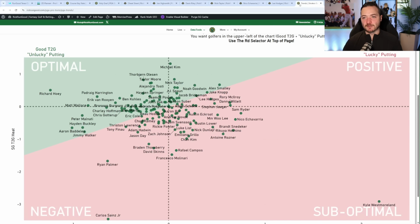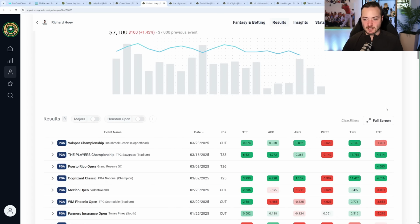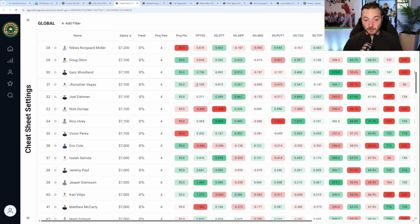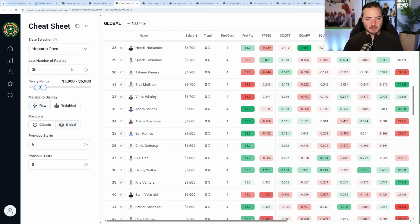The reason for that is because the guy is just hemorrhaging strokes on the putting surface. And I do worry that guys that have success here are guys that putt really well. I'm impressed by the rest of his game. The rest of his game is awesome. If this was a TrackMan auto putt league, Rico Hoey would be one of the best players in the world. Unfortunately for him, it is not. It is the PGA Tour, and you have to actually finish your ball to the bottom of the cup.